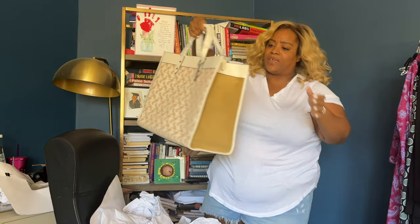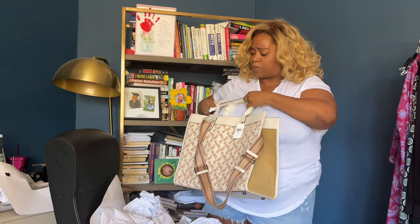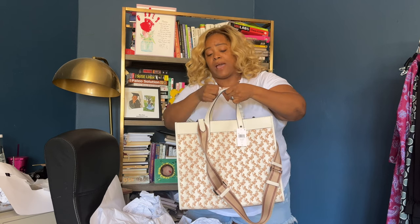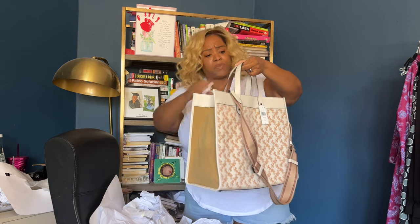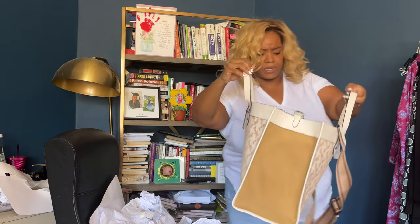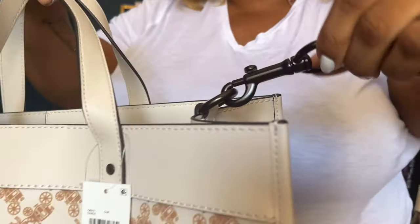All right, so here is the bag. This is going to be my travel bag, and actually it's going to be my work bag. I'm not one of those people to just kind of, except I have a Telfar bag out here because I want to show you in comparison. The Telfar bag is the one that I typically travel with. So let's get in here, let's get in a little closer.